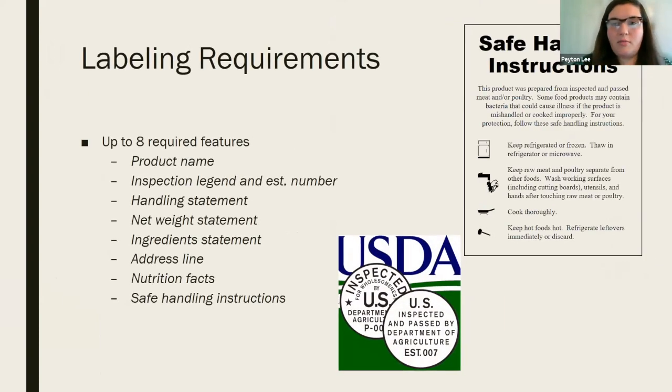So here are the labeling requirements that I talked about. These eight required features are: product name, inspection legend, and establishment number, which is what is in that picture right there; a handling statement, like keep refrigerated or keep frozen; net weight statement; ingredient statement; address line; nutrition facts; and safe handling instructions. I'll show pictures of a generic approved label later on in the presentation. When it says safe handling instructions, that little box there is what that means. That's the very basic safe handling instructions that's included on many, many labels.